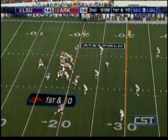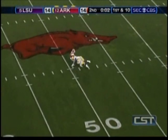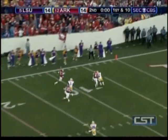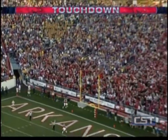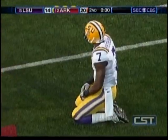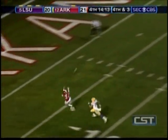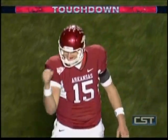Take a shotgun snap. I'm going to put one up. Mallett in the pocket. Throws it up over the top. Right on the button. Watch out. It's a breakaway. Kobe Hamilton. 10, 5. Can you believe it? Unbelievable. It's got to be for real. Mallett looking. Goes up top. Got man coverage. Adams on the button. Touchdown, Razorbacks.